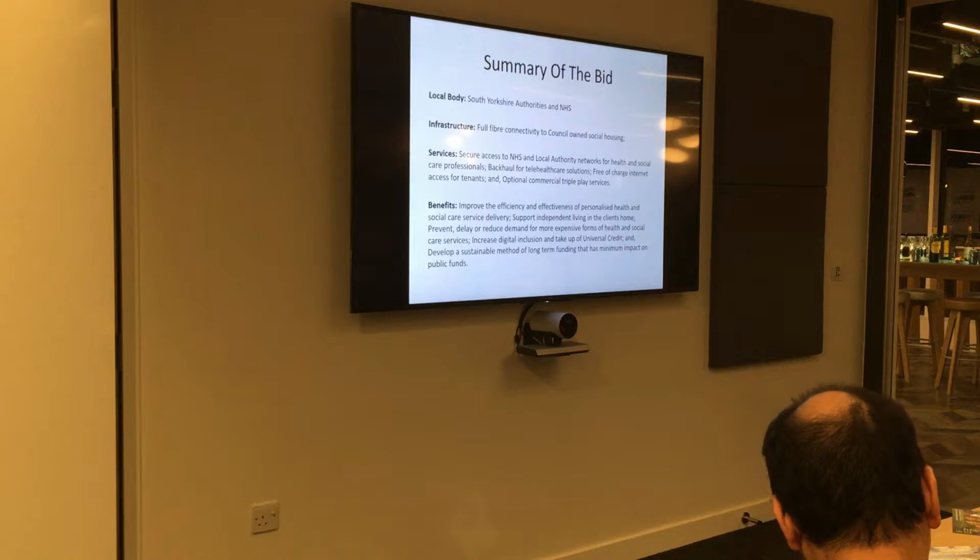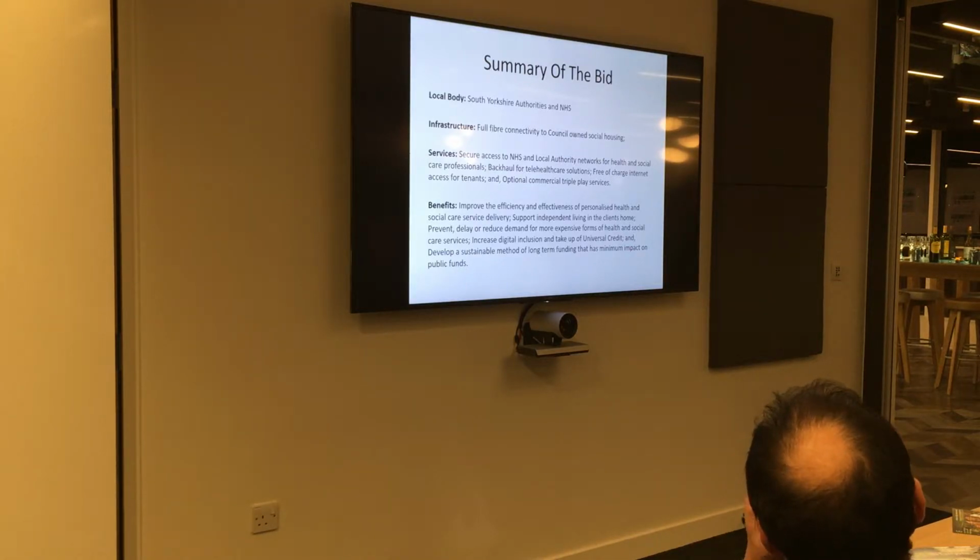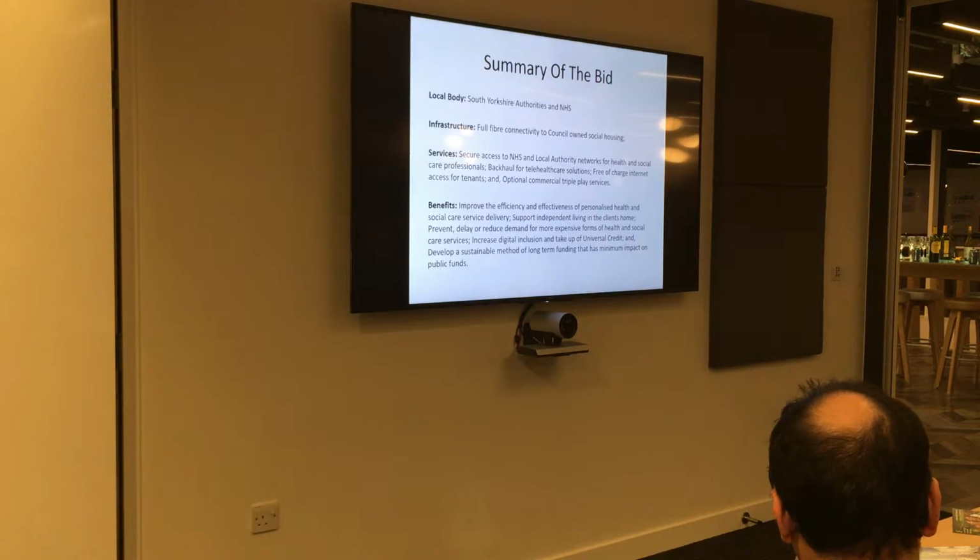We think that by connecting social housing to full fibre broadband and providing services over the top of there for preventative telehealth care and for digital inclusion, we can make an impact on that. And some of my colleagues have coined a term called preventonomics, which is around investing early in preventative measures and saving time and particularly costs further downstream.